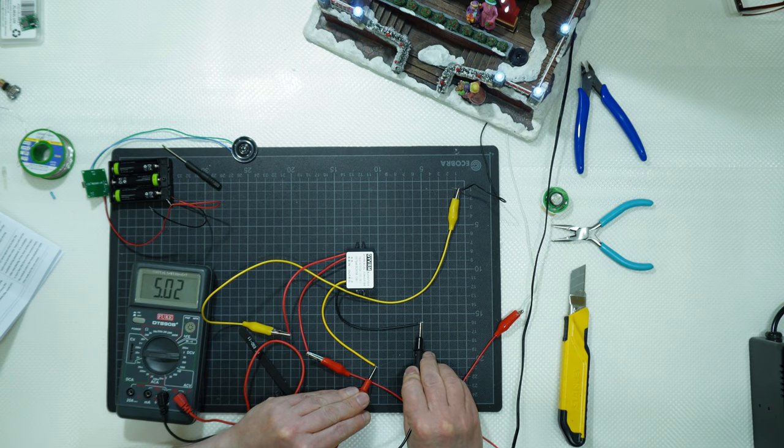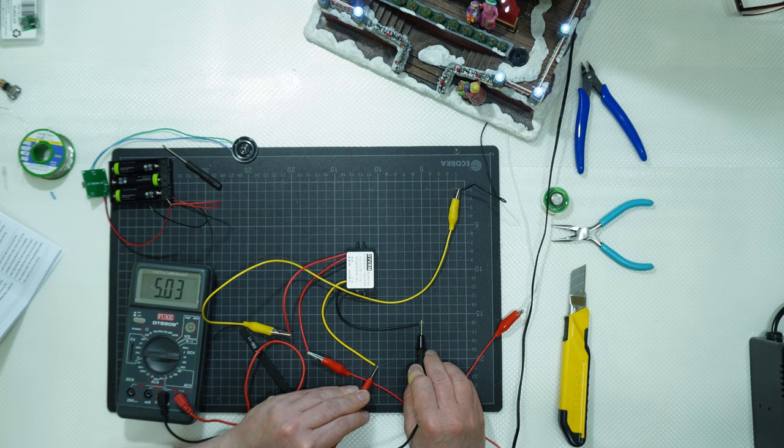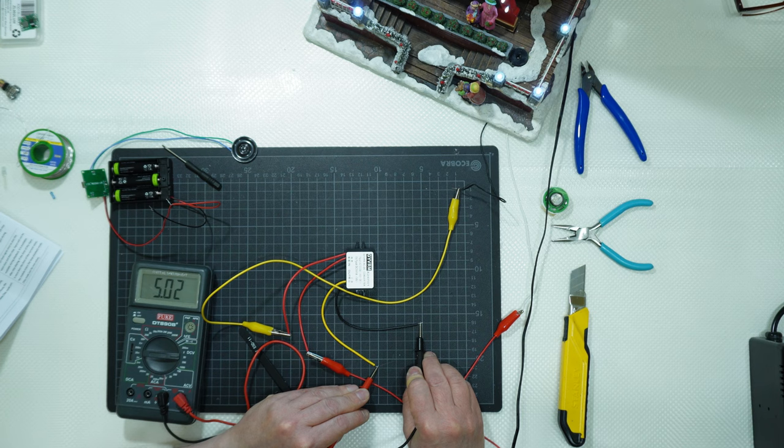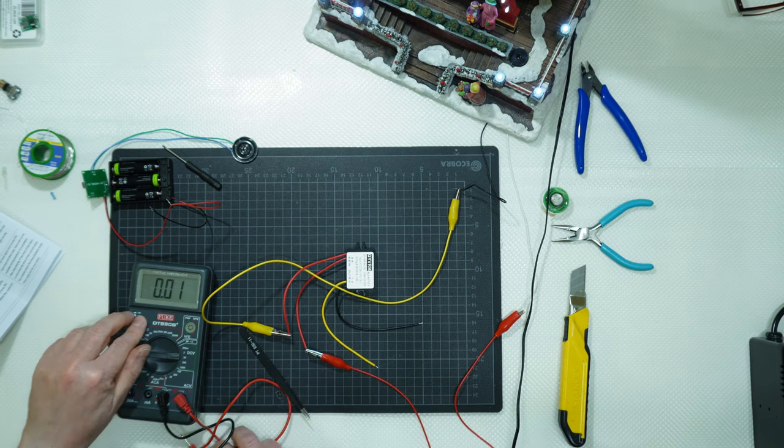Output: 5.02 volts outside, and it is continuous. No, it is, yes, 5.2, 5.3 volts continuous that come out from this little guy here. Okay, so AC current has been converted to DC current.